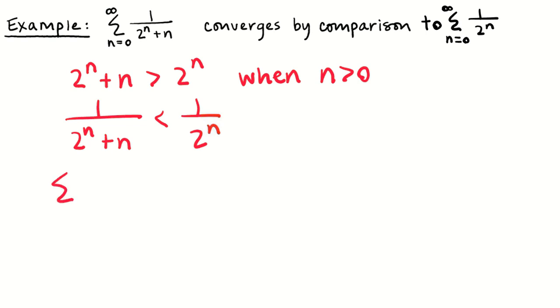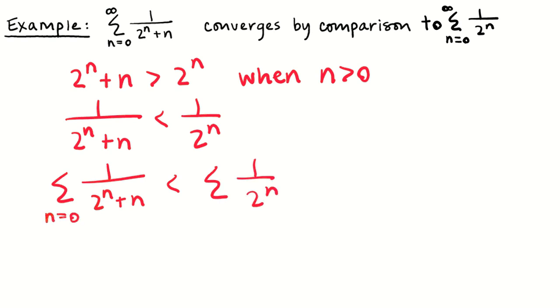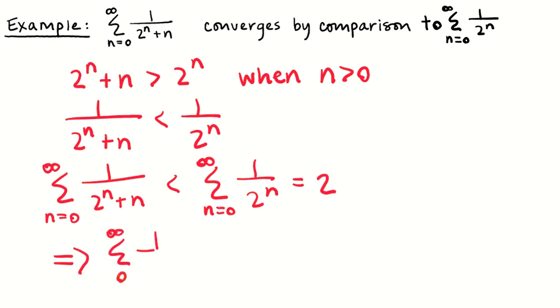So the sum of 1 over 2 to the n plus n is less than the sum of 1 over 2 to the n, from 0 to infinity. We've got a formula for this. This is a geometric series. Okay, first term would be 1 times 1 over 1 minus a half. That will end up being 2. So I know that since the sum of 1 over 2 to the n plus n is less than 2, it has to converge. But again, this is most likely going to be tested as a multiple choice item on a conceptual level.